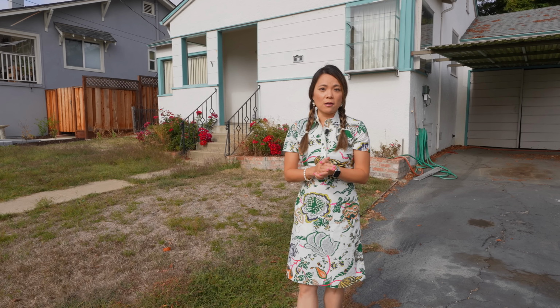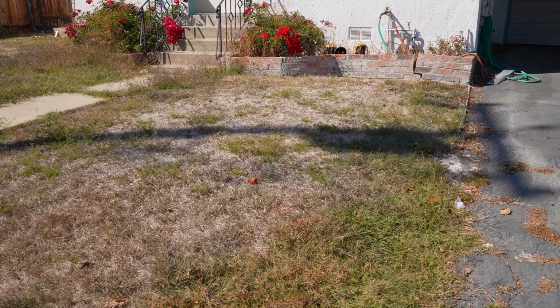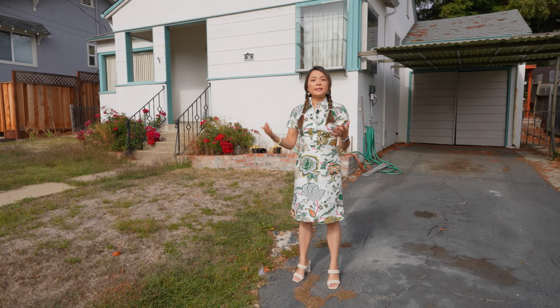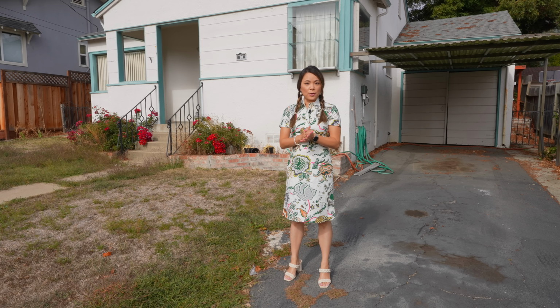This 80-year-old home is in a desirable part of town, but there's not much curb appeal right now. The lawn is dead and the plants are not doing so great either. I mentioned before that I usually look to the neighbors on the front yard landscaping, and the neighbors here are telling me that drought-resistant plants are the way to go.